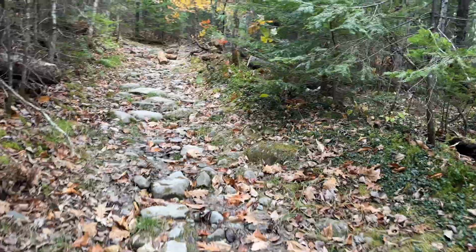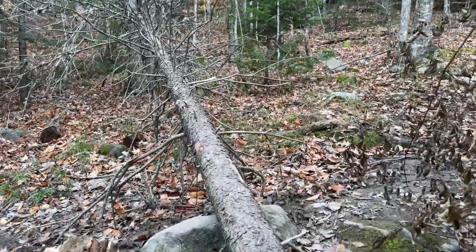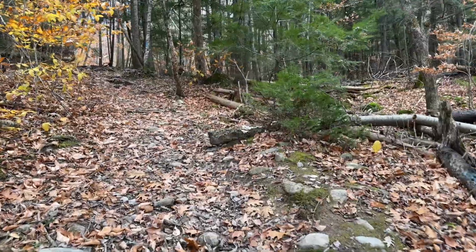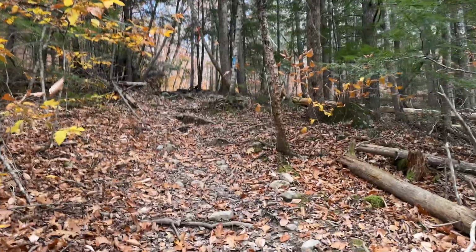On our way up this muddy, wet trail. First blow down. We got creaky trees. It's really windy today. If AllTrails is correct, which it isn't always, I believe it's 1,058 feet for ascent. I was just taking a breather there for a second.